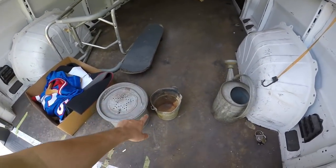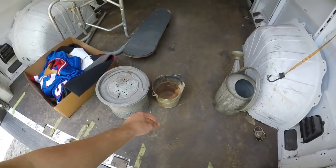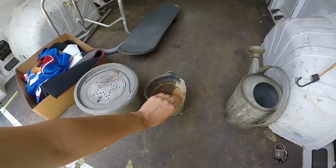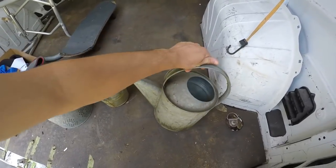And that's unusual galvanized buckets. The square ones sell very, very well. The circle ones are a little bit harder. But if you come across one that's really large or really small, so this is pretty small, then they seem to sell. But most importantly, the one that sells the most is galvanized watering cans.